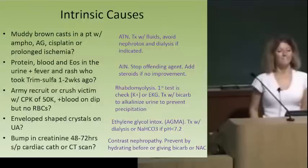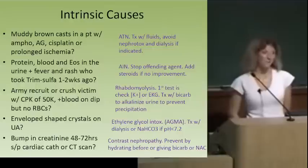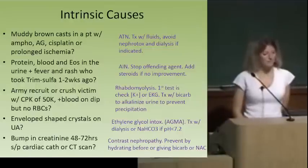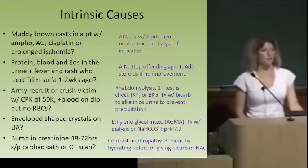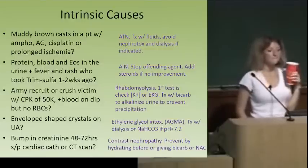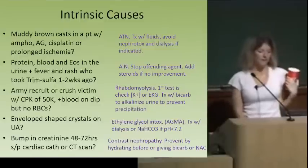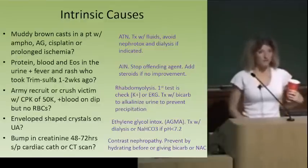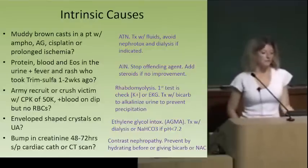Okay, ATN, good. So muddy brown casts on UA, that's the hallmark of ATN. What if the patient has protein in the pee, blood in the pee, eosinophils in the pee, and they also have a fever and a rash after they took some trimsulfa? Yes, that's AIN. And the treatment here, obviously we're going to stop the drug that's causing it because this is an allergic reaction that occurs in the kidney, and steroids can also be added if it doesn't resolve on its own.